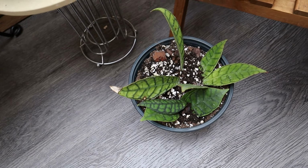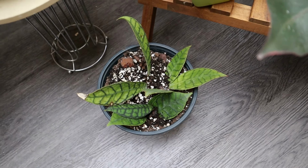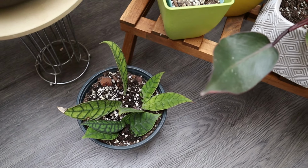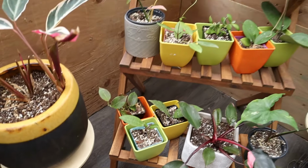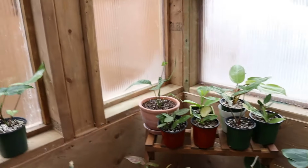I'm baffled as to where my Philodendron are. I know I have a load of them down under my grow tents, but I thought I had some in here. Now I know I gifted one to one of my lovely plant friends, so maybe the rest of them are down in the basement. I'll have to go and take a look.